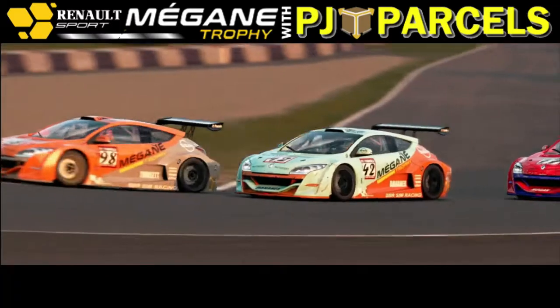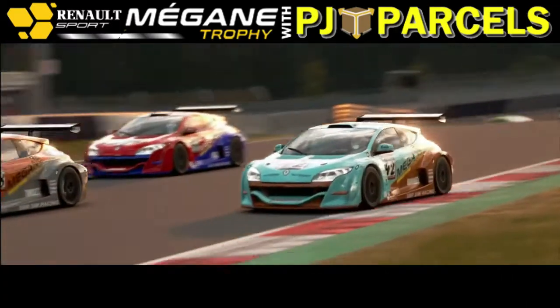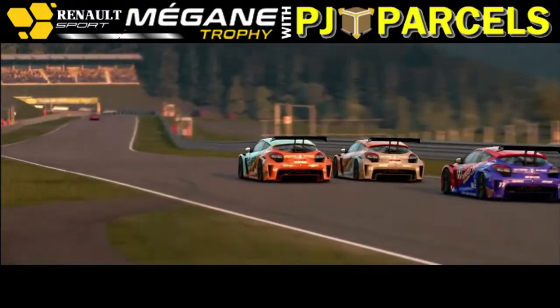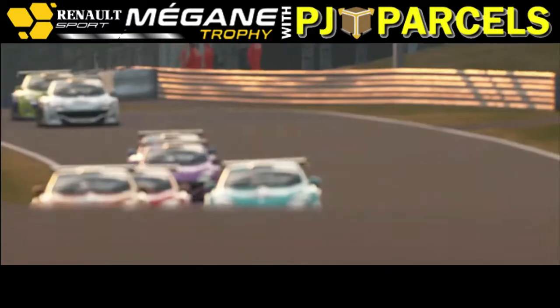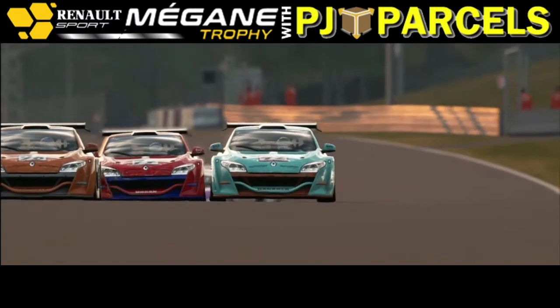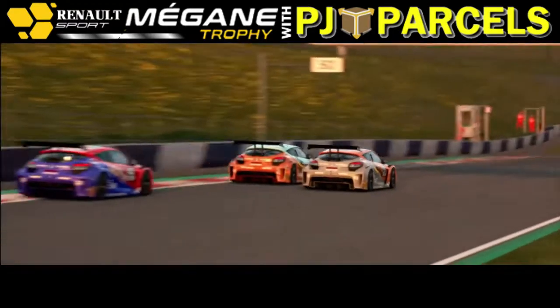Who's going to chicken out? Nobody chicken out. Jordan on the brakes first. James up the inside. Ollie trying to go around the outside now of James. Jordan in that slipstream of the 2 of them, deciding to go with James's slipstream. Try to get the inside line, but Ollie's actually got the better run.